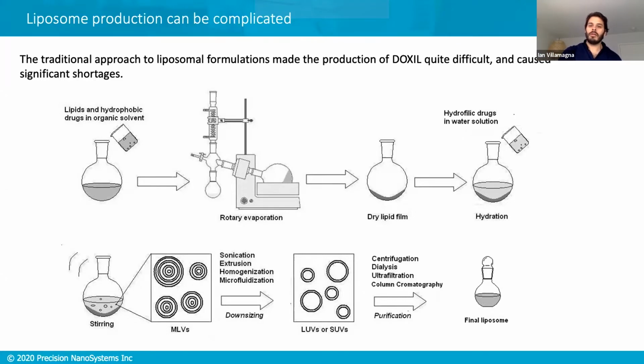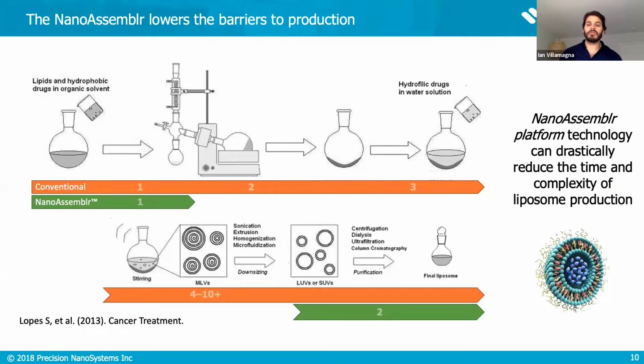If you compare that with something like the NanoAssemblr platform, which uses microfluidics, what that allows you to do is essentially take these steps and remove quite a few of them. With the NanoAssemblr, as compared to the conventional approach, you would still have your lipids and your drug combined into a system. They'd run through a microfluidic pathway, and instead of making multilamellar vesicles from the start, you make unilamellar vesicles. So you've automatically taken out between 2 and 8 steps in this process, depending on how many times you have to go through that downsizing procedure.